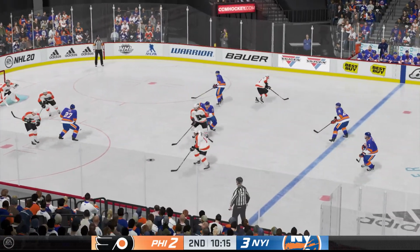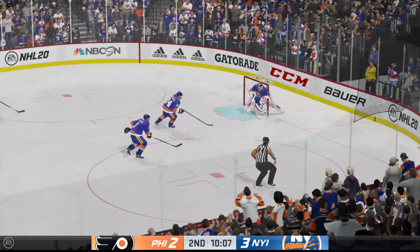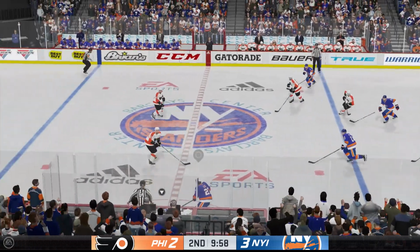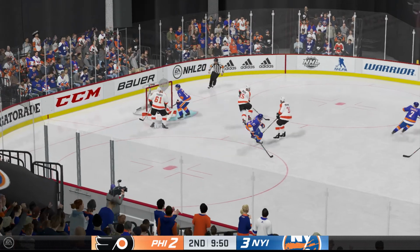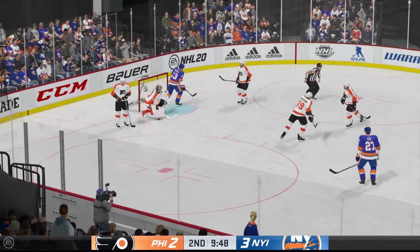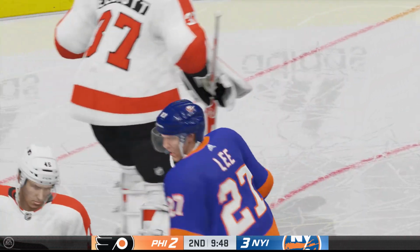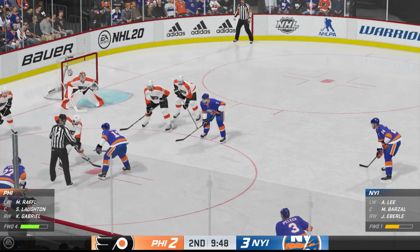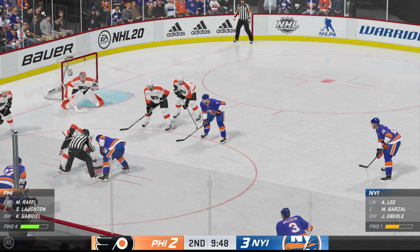Loses possession after he takes a little hit. Taken by Raffle. Puts it in deep. New York's got a hold of it against the wall. Takes a shot. Oh, what a beautiful glove save! New York's message going into this one when we talked to them at the morning skate was to get a lot of pucks on net. They've done just that, and they lead as a result.